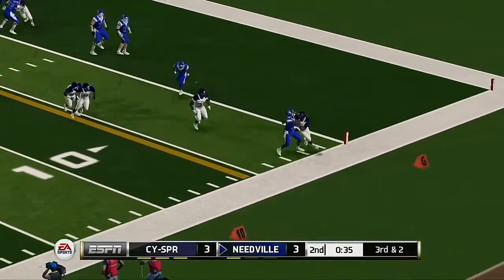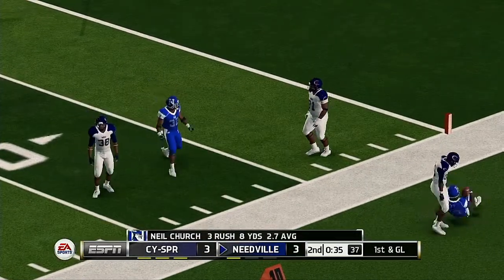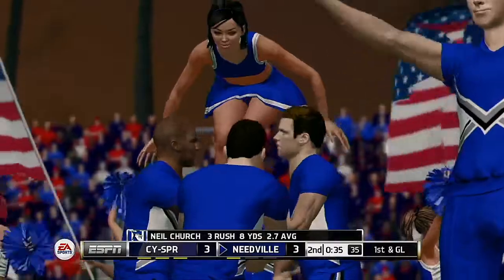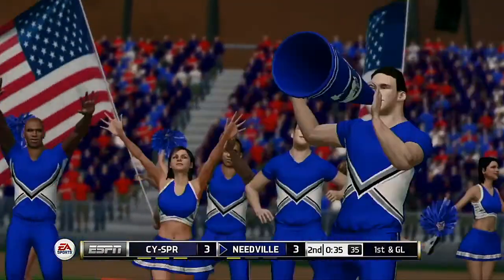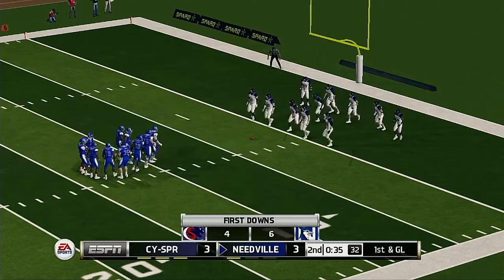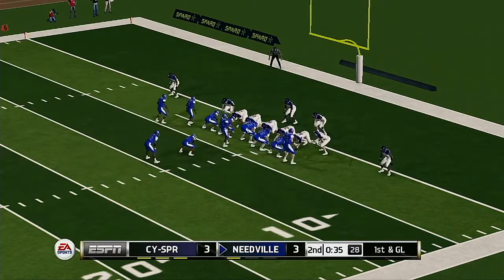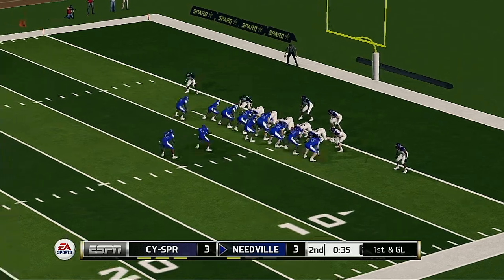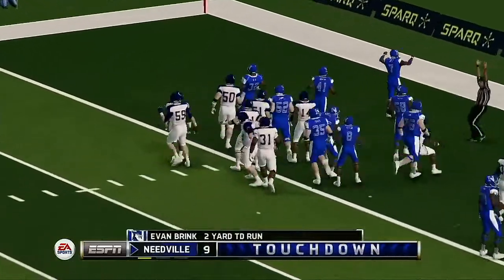Looking for the corner. He's knocked out of bounds around the 2-yard line. It's a nice read by the quarterback to keep the ball and pick up some yardage. First down, and they've got their eyes on that goal line. They've got their goal line sets on the field. This might be a good time for play action. And he's in there. Touchdown.